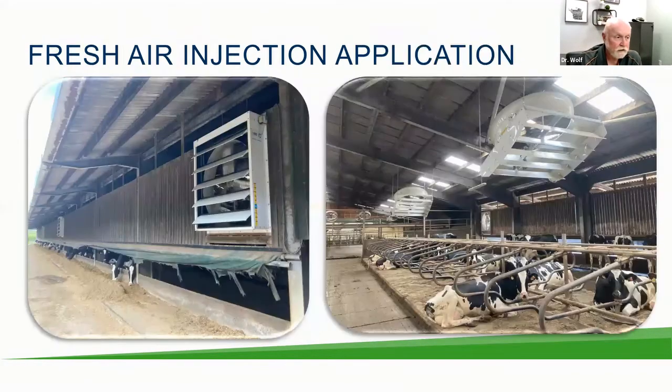Here's another example where we're using sidewall fresh air injection. Again, the idea is we push this fresh air into the building, and then it's captured by the louvered fans. In this case, it could be another type of recirculation fan, but it brings that fresh air down to the animal level. And then this is run on a year-round basis as part of the ventilation strategy. So these are some examples of what's being done to actively introduce fresh air into the buildings and not relying on the whims of Mother Nature to create that air exchange.